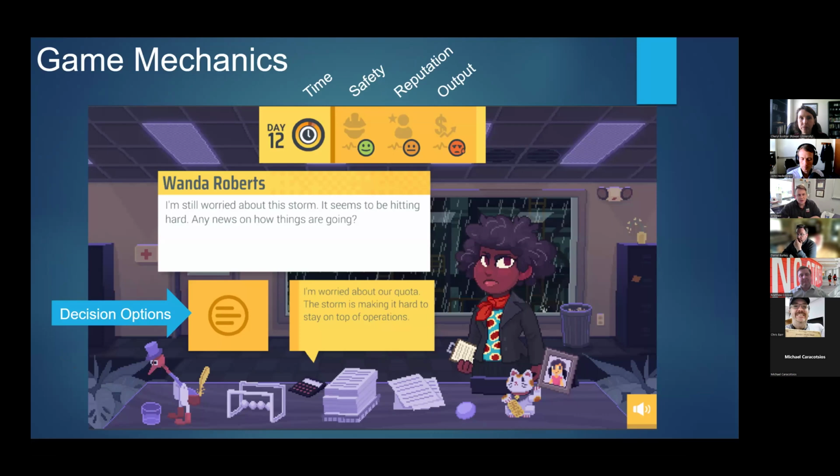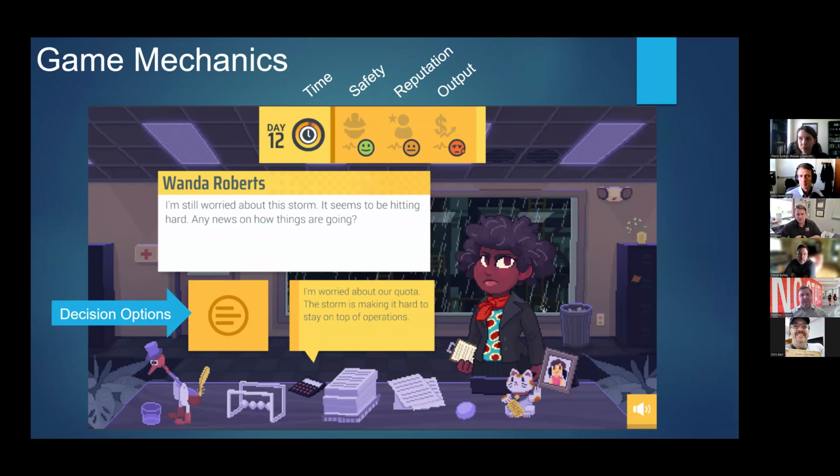Next slide, please. Thank you. Okay, so this is what a typical day in Contents Under Pressure is going to look like. As you log into a certain day, you're going to be presented a screen like this. A character is going to be saying something to you, and you have two decision options that you have to weigh. Throughout the game, you are trying to balance 4 different metrics: the amount of time you have left in the day, symbolized by the clock at the top, the relative safety of the plant, your personal reputation, and the production output of the plant. How much money are you making? Each one of those metrics, safety, reputation, and output, is indicated by an emoticon where a happy face is good and a sad face is bad.